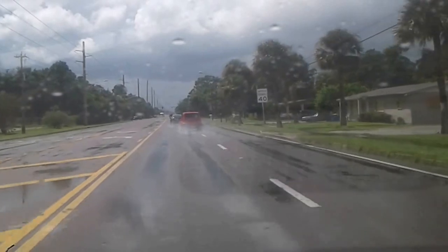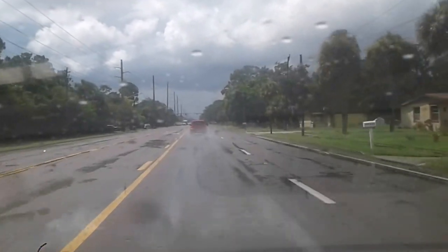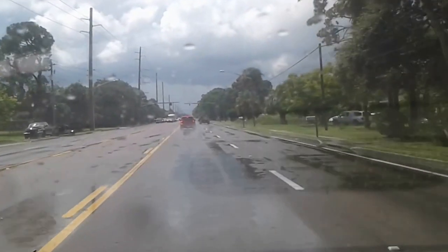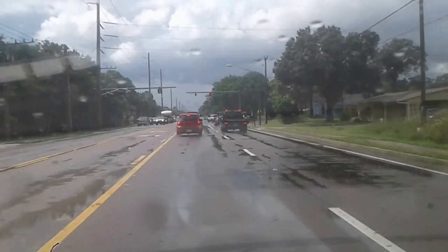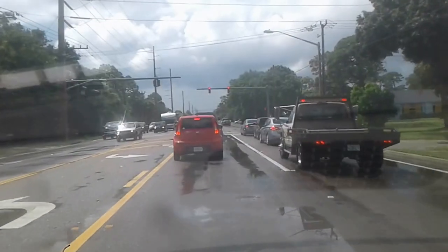Just driving back towards Walter's house. I got off work early today so I could try to go home and prep the place a little bit. Thought I would make a video to show people who've never experienced a hurricane what it's kind of like. You can see the roads are wet and there's a little bit of water on my windshield. That's because we're getting sprinkles.